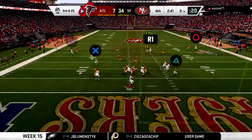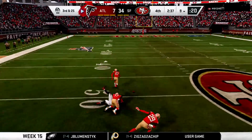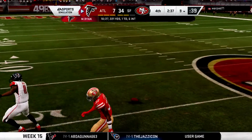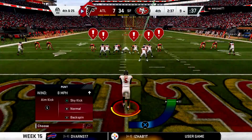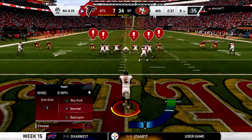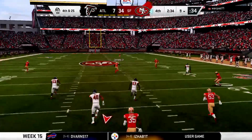Now Ryan. He's going to launch this thing way downfield. And that will be incomplete. Well, they weren't scared to let it fly, but it falls to the ground and brings up 4th down. Sometimes it's just not your day. There's another failure right there on 3rd down.